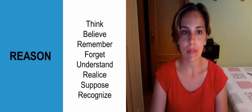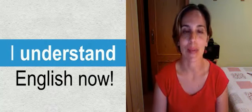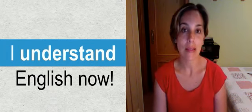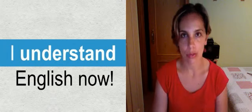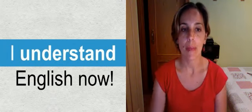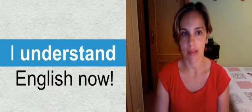So all these verbs are always in the present simple. So you can say, I understand English now, and I'm very happy, for example. And you don't say, I'm understanding English now, okay? Even if you have now, we don't use the present continuous, but we use the present simple because it's a reason verb, like understand, okay?